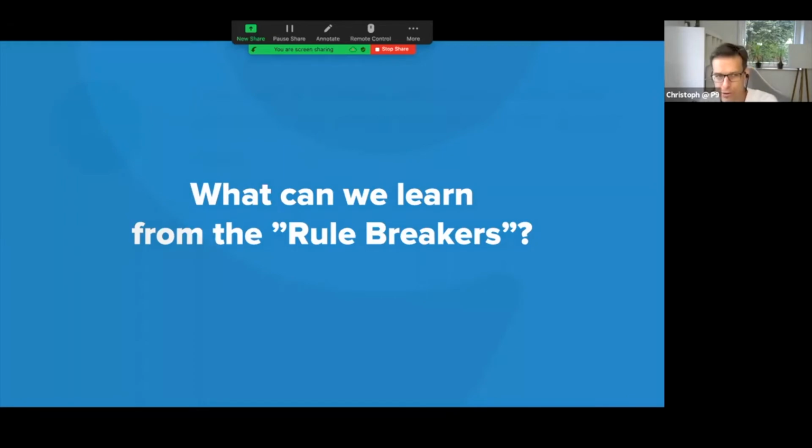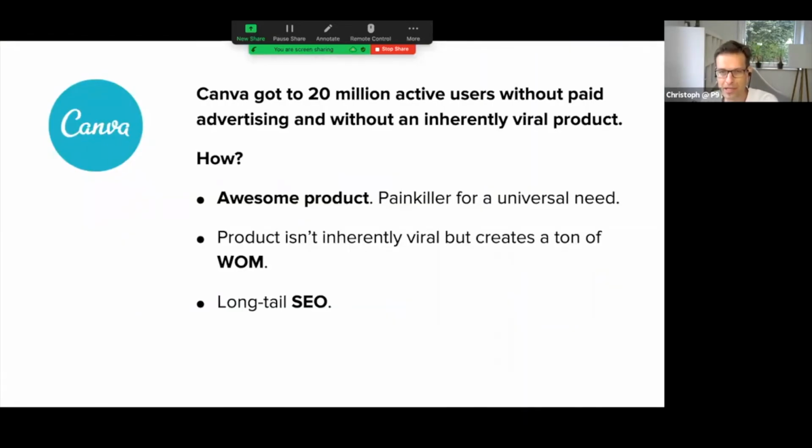A lot of you might have heard about Canva, which is a company out of Australia that got to 20 million active users, apparently without paid advertising and with a product that is not really inherently viral. So what they do, in case you don't know them, is a simple tool to let you create good-looking graphical design for things like business cards or letterheads, as well as online materials like banners and so on.